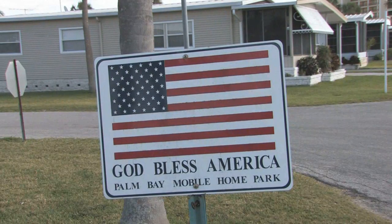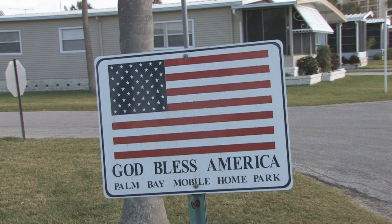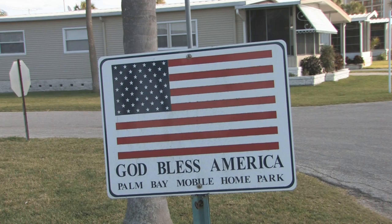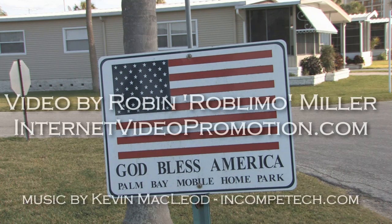And for whatever it's worth, so far all the people I've met who lived in those riverfront, overpriced, overheight condominium buildings were kind of snooty, nose in the air people. But down here at the Palm Bay Mobile Home Park, they have this sign with a flag that says, "God bless America," and they mean it. And as long as you have that, Palmetto will still be a great place to live, same as it is today.